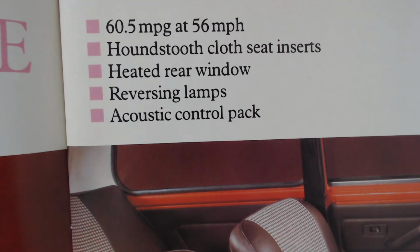So just to sum up the Mini City E in 1983: 60.5 mpg at 56 miles per hour, which right at the top there, that's going to be the selling point, isn't it, to a lot of people. Houndstooth cloth seat inserts, heated rear window, reversing lamps and acoustic control pack.